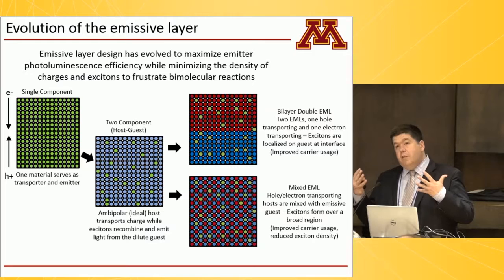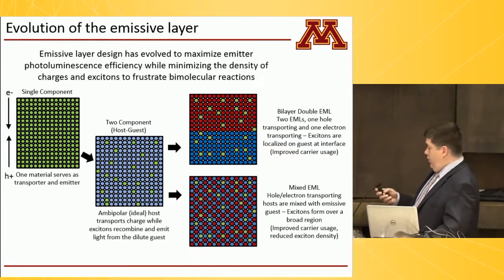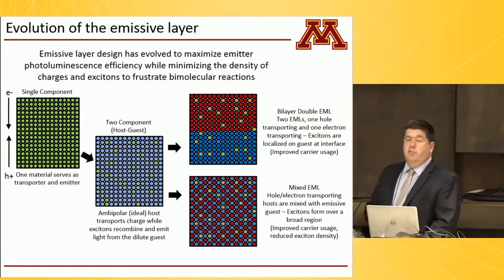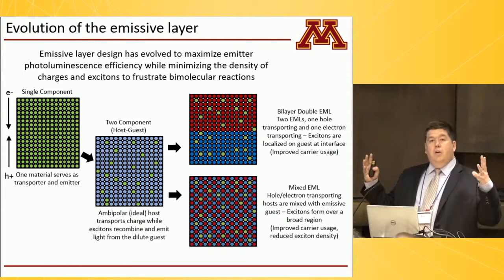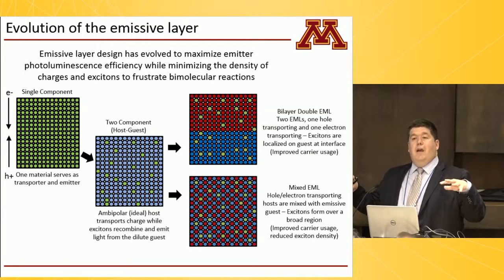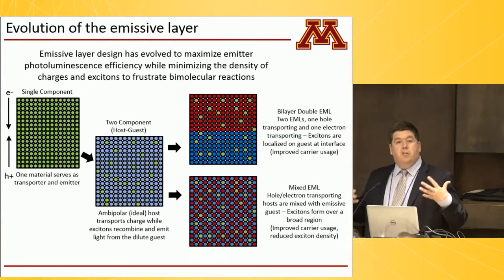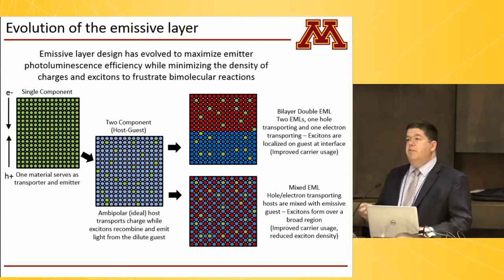So now you effectively rely on the fact that you've got continuous pathways for both holes and electrons, so that holes and electrons can permeate this entire layer and be pulled off by the guest throughout the structure. What's nice about this particular device is that you spread out where the excitons actually reside in the device, lower that density on average, and can reduce things like bimolecular processes that can lead to quenching or degradation of your film.